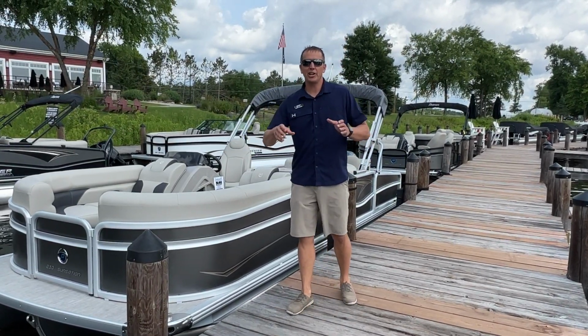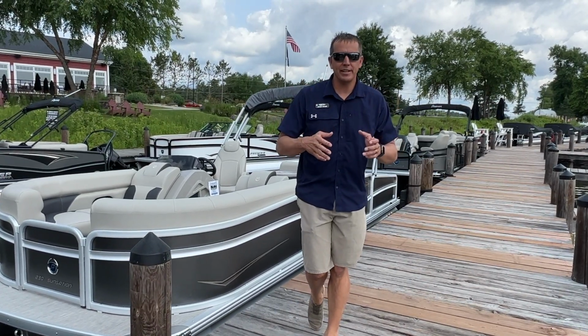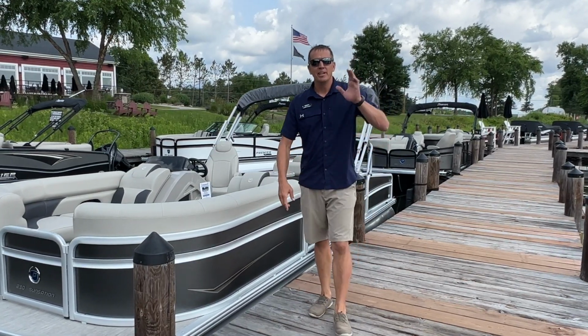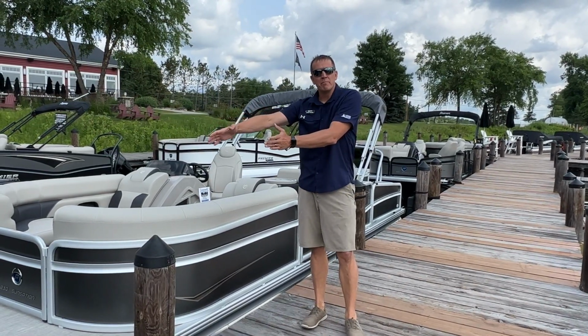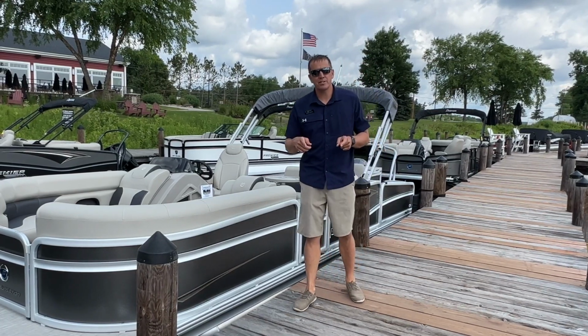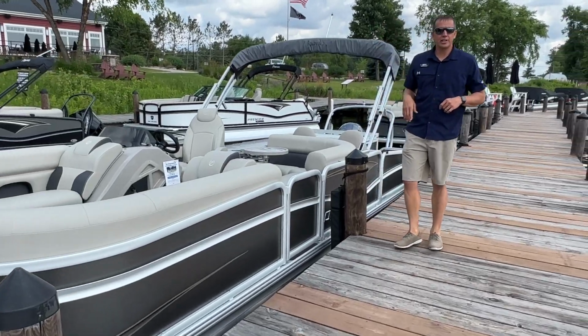As you can see, we are here on the docks at Bar Harbor on Gull Lake, and we would like to show you today what we can offer for you on a test drive at any given time. Not only when you check out the boats at the showroom or on the lot, we have them minutes away right here at the docks at Bar Harbor, where we can showcase the premier PTX lineup here for you. Come on over. We'll just show you a couple things here today.